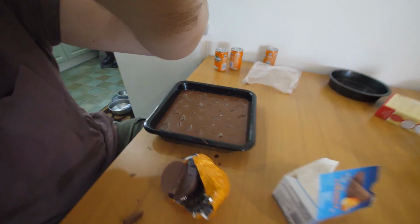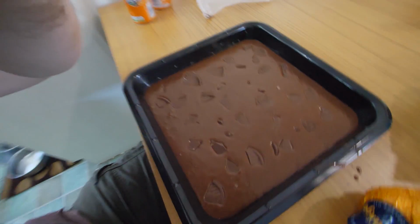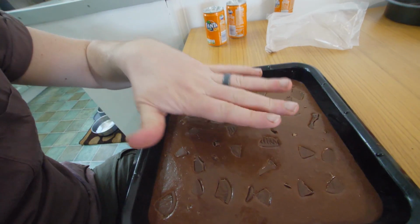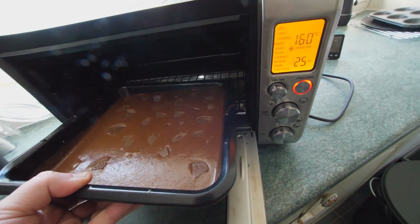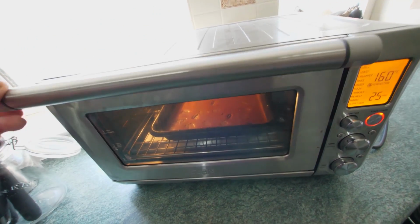Right, so you can see I've done a random selection of shards of Terry's chocolate orange on there. Now my aim and my hope, and I'm praying, is that the initial bits will melt and go gooey. That will happen, but they should be covered by the mixture so that for the last 5 minutes we can squish whole segments in. If not, it'll look all right anyway. Let's get it baked. Goodbye, my pretty. And we will keep our eye on it. See you in a bit.